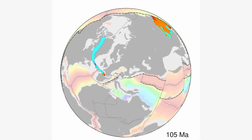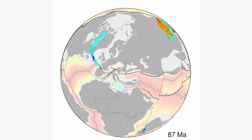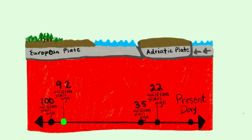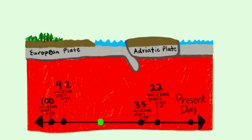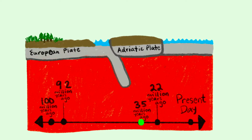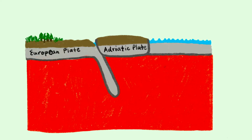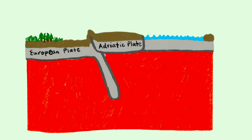So on to the geology. At around 92 million years ago, the African plate started pushing the Adriatic plate, which doesn't really exist as a plate anymore, but the African plate started pushing the Adriatic plate over the oceanic part of the European plate. Then at around 35 million years ago, the oceanic part had completely gone underneath the Adriatic plate. This led to the continental part of the Adriatic plate being thrust over the continental part of the European plate.